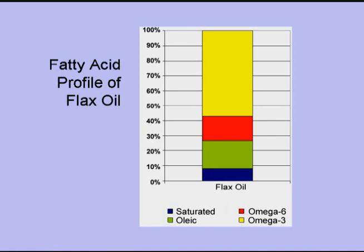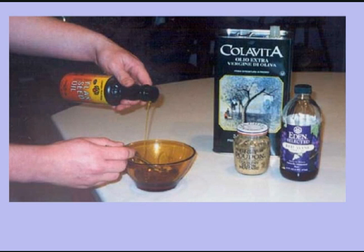The reason we use flax oil is because it provides us with a good source of omega-3 fatty acids. It's a very rich source, and we add just a little bit of flax oil to the salad dressing. And I do want to stress that you're only going to add a little bit because we don't want to overdose on omega-3s, just like we don't want to overdose on omega-6s. So we're making our own salad dressing rather than buying the commercial dressings.